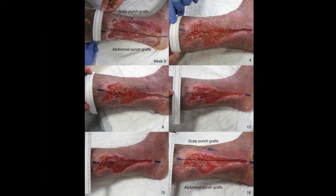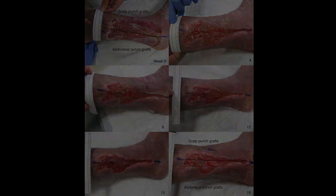And here you can see just a clinical example of the patient that was treated. And if you go from the top, where 50% of it was treated with scalp punch grafts versus abdominal punch grafts, you had a greater wound size reduction with the scalp punch graft. And this was over many, many patients.